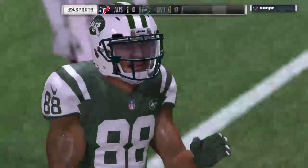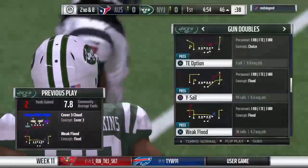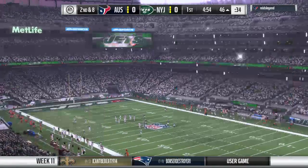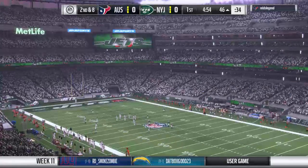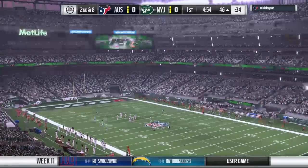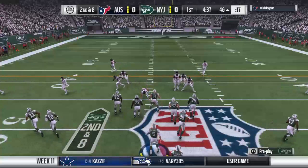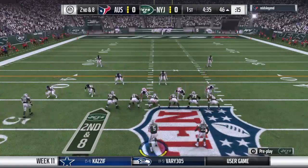Left side complete, Safarian Jenkins. Give him a couple on the catch. It's 2nd and 8. The defensive crew for the Texans. Here's a look. Jadeveon Clowney was the #1 pick in the NFL draft, and it was with good reason. An absolute athletic freak. Now he's trying to add consistency to his game.